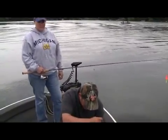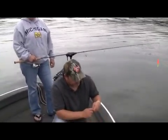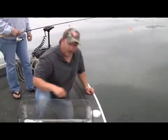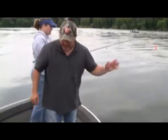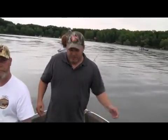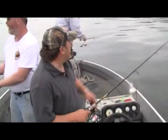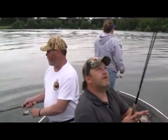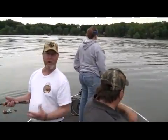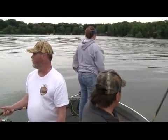Pretty much, if you're just targeting bass, plastic worms are pretty much the way to go. But these leeches, any kind of fish hits the leech. I've caught muskies on them this year, northerns, bass, walleyes. Kind of makes it interesting. That way, you never know what you're bringing in. That's one nice thing about Little Green Lake: there's so many different species and such a high quantity of fish, and the quality's there too.